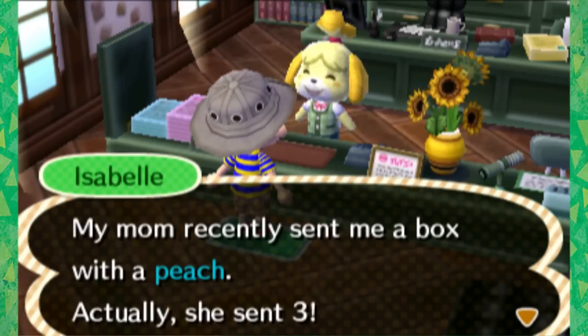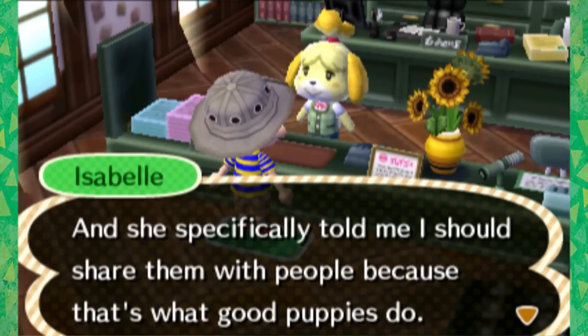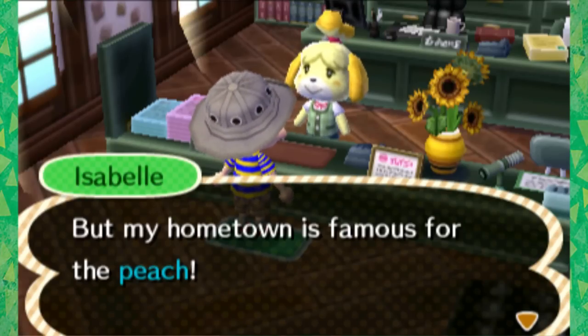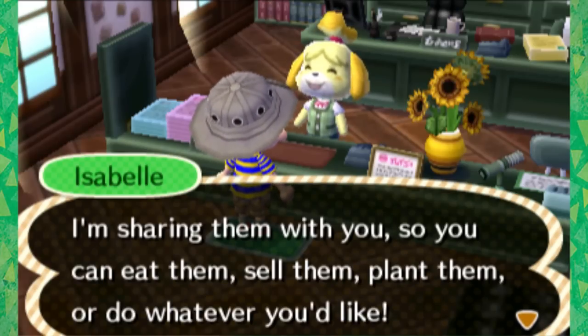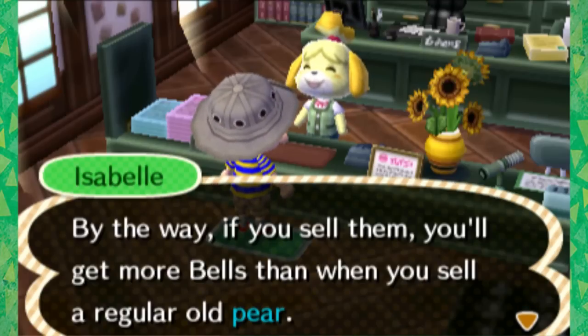Sweet! Butt fruit! My mom recently sent me a box of the peach. Actually, she sent me three. And she specifically told me I should share them with people because that's what good puppies do. This town is known for the pear because it's a local fruit, but my hometown is famous for the peach. I'm sharing them with you, so you can eat them, sell them, plant them, or do whatever you'd like. By the way, if you sell them, you'll get more bells than when you sell a regular old pear.